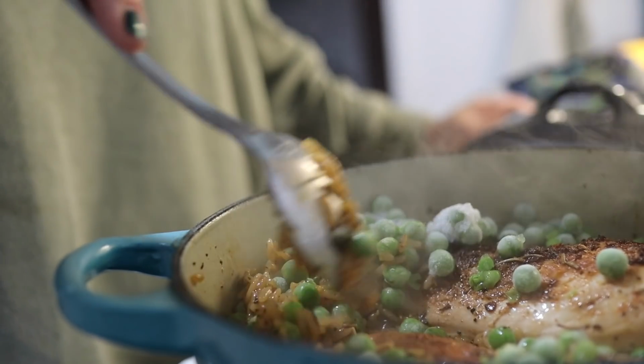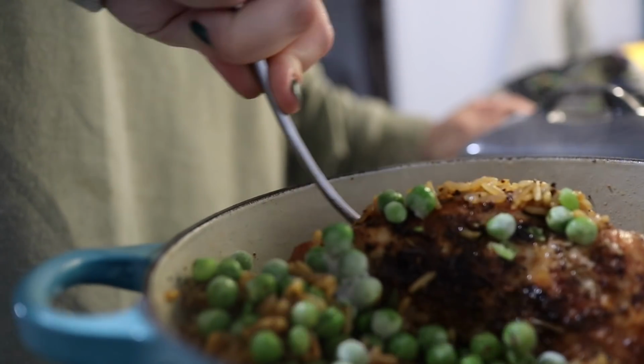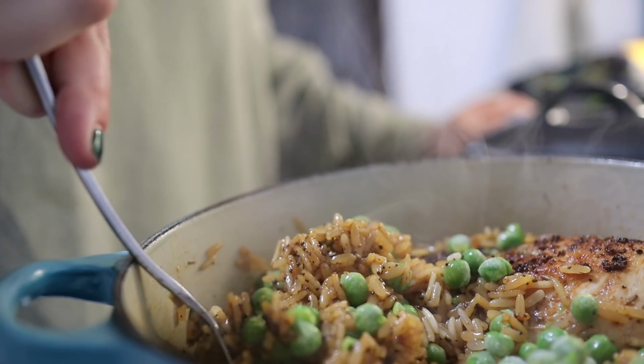And yeah, this is an absolutely delicious dinner, really quick, easy. You can add kidney beans as well. I often do that just for a bit more protein. And yeah, it's just a delicious dinner. And again, you can make it, leave it.